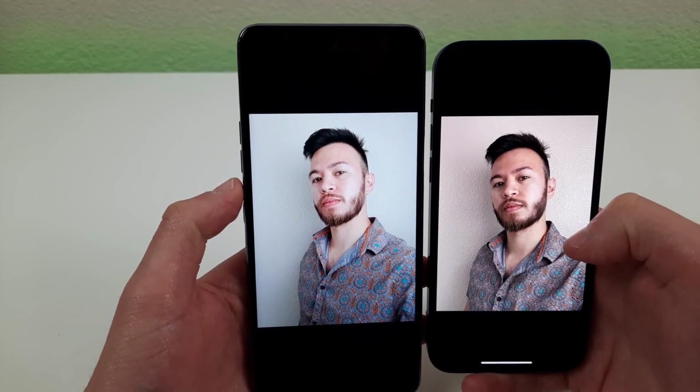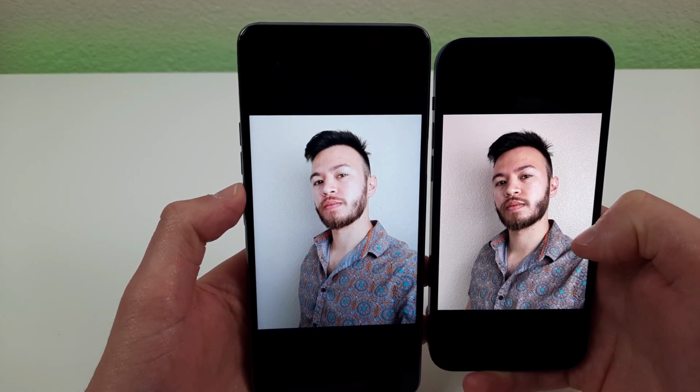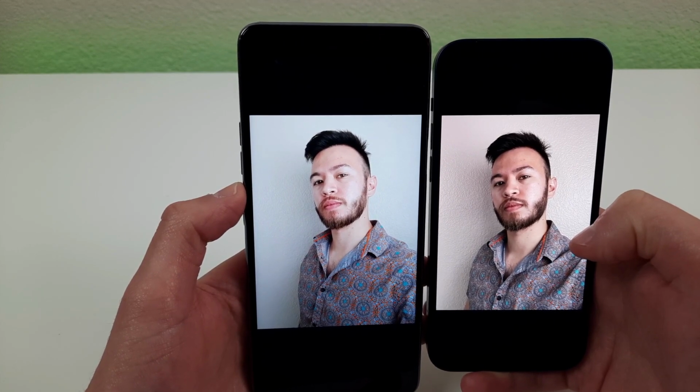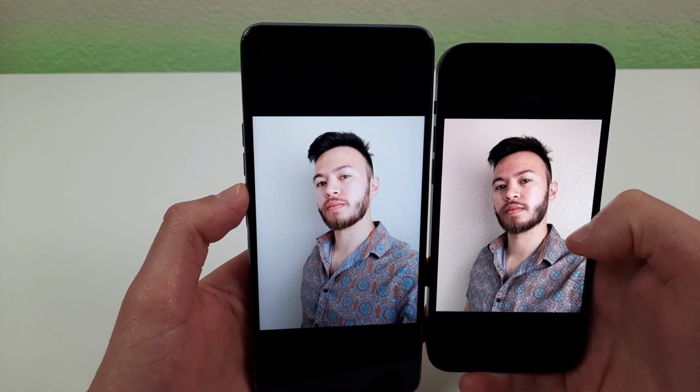Now, these pictures were taken by the front-facing camera. Here, you can definitely see a lot more difference. The iPhone 12 takes much better front-facing pictures than the LG K92 5G. That being said, both of them are really good quality.